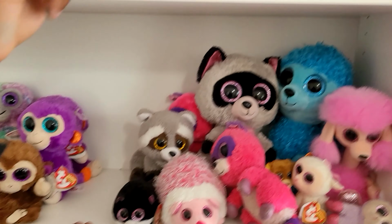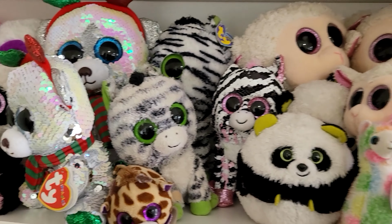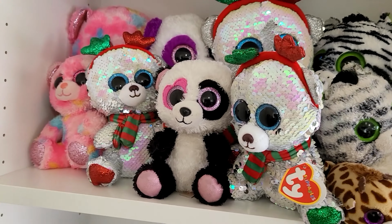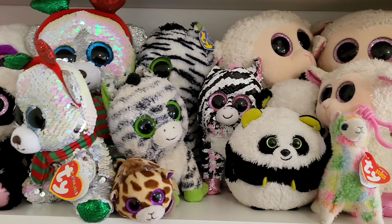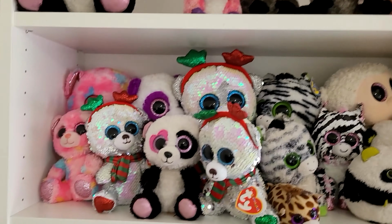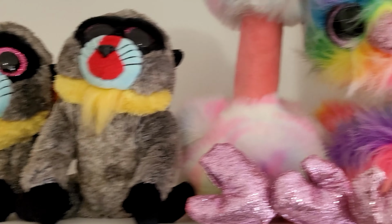And as we go up, we have Christmas sequins. There's a lot of color sequins. And we have bears. We have sheep, we have zebras, we have deer, bears, yeah, panda bears. I think that's all I can see right now. Sheep. And if you go all the way up there, you have another bear, a koala, the monkey, and parrots.